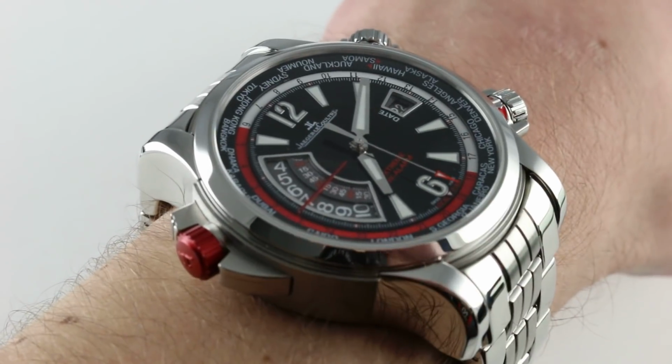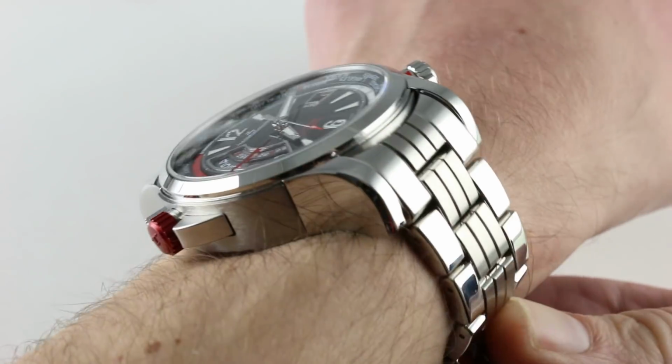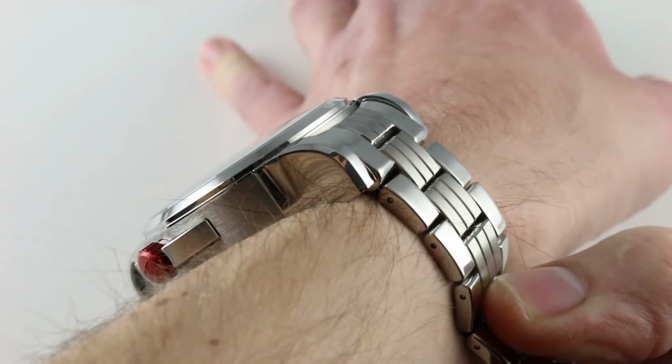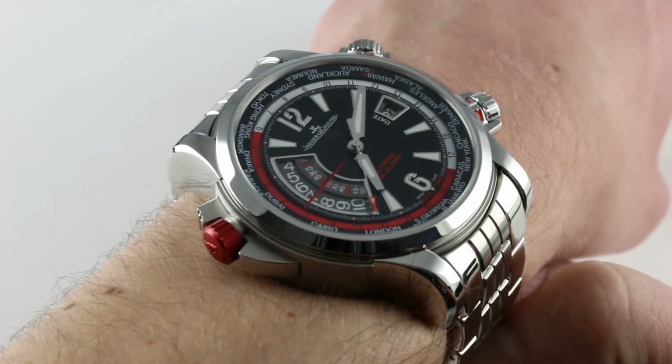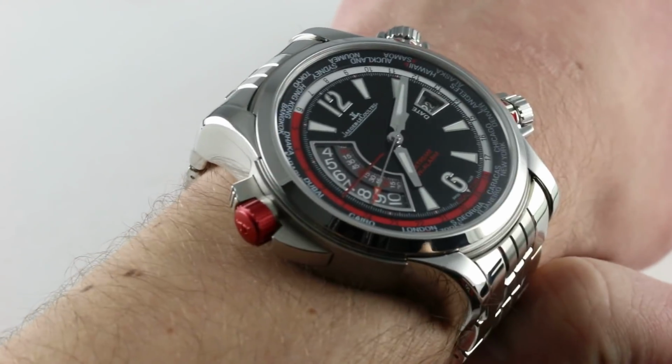And yet, let me zoom out just so you get a better perspective and sense of scale. You can see that the watch wears perfectly fine and comfortable. It's secure even if the look is a bit oversized. That is an aesthetic, though, that some enjoy. So if you like a big, bold watch, this will be right up your alley.